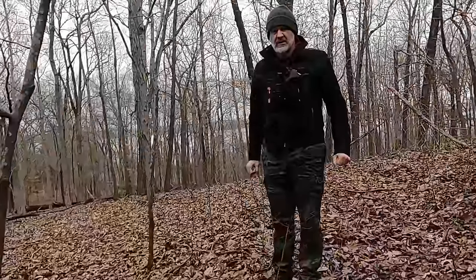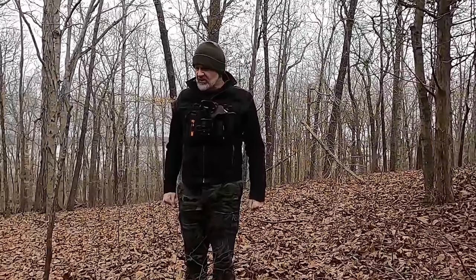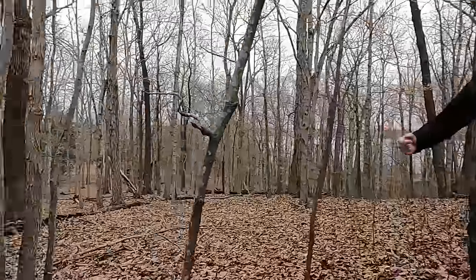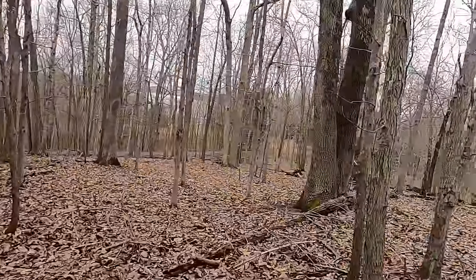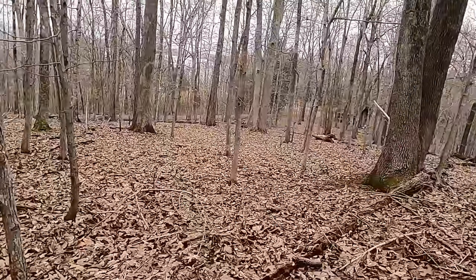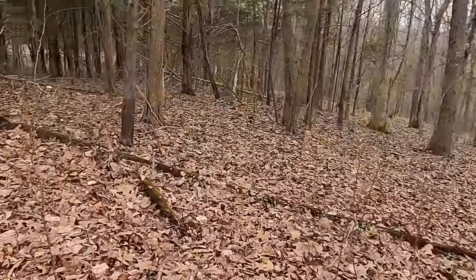Now you know that the fact that those bones are on top of the leaves means they're recent. Yeah, well that one still had connective tissue. So something is out here recently. Well, the bones lead all the way up to this.